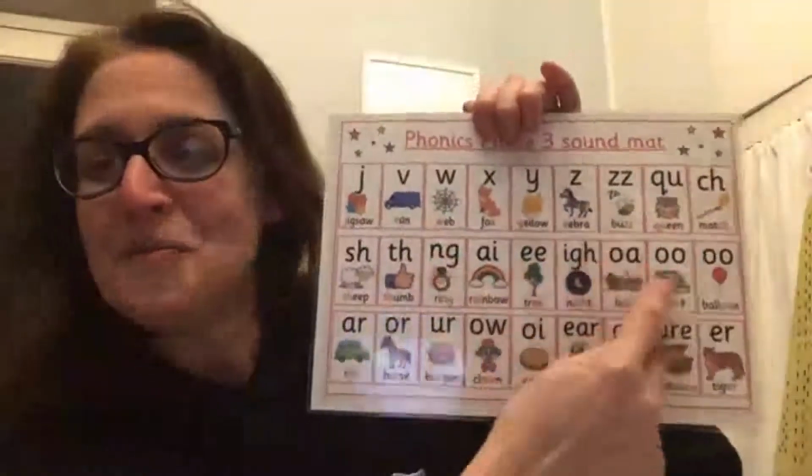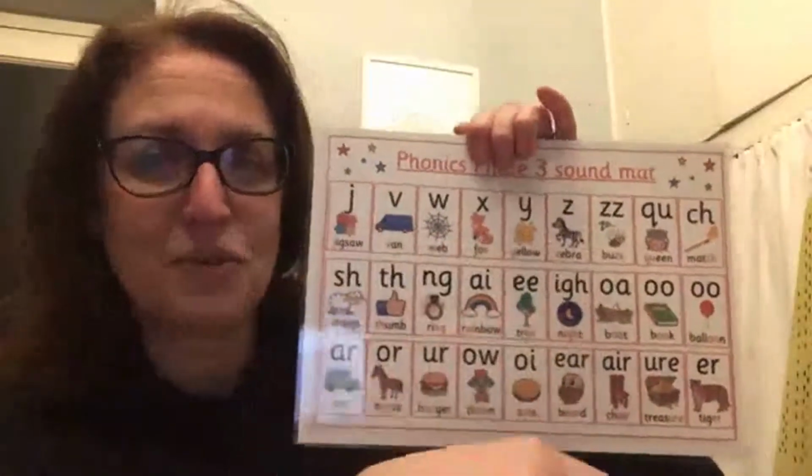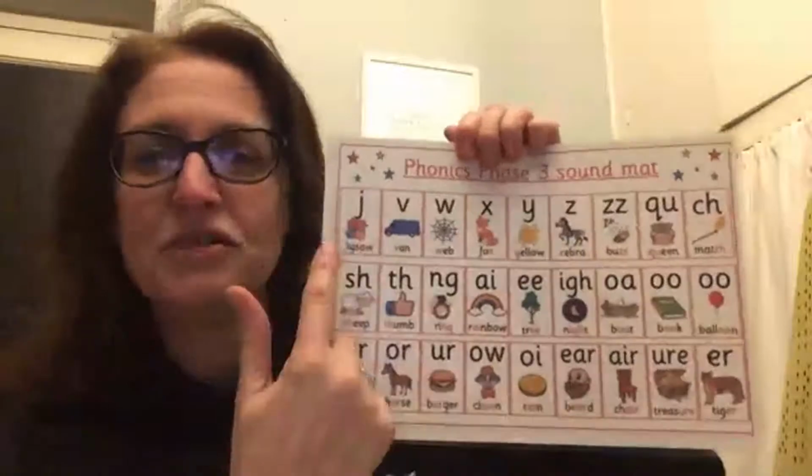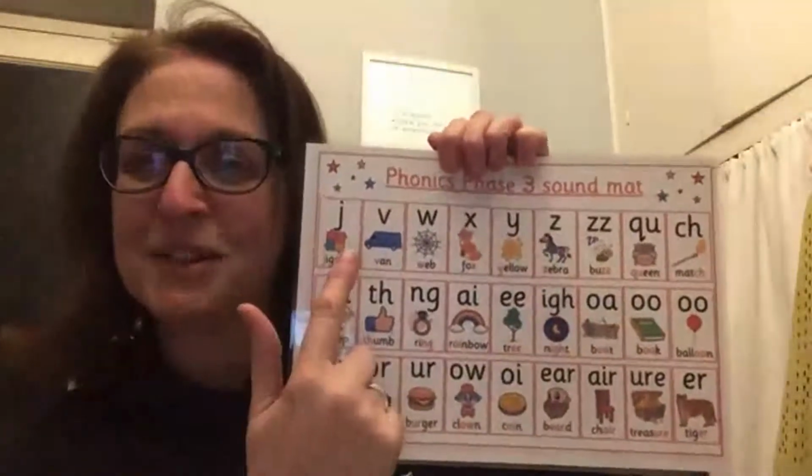Then from there, we go on to phase three, where there are some single sounds, but more of these phonemes are now digraphs and trigraphs, where we're getting groups of letters to make a sound. But if I just run through these as pure sounds as well, you'll know how they sounded.